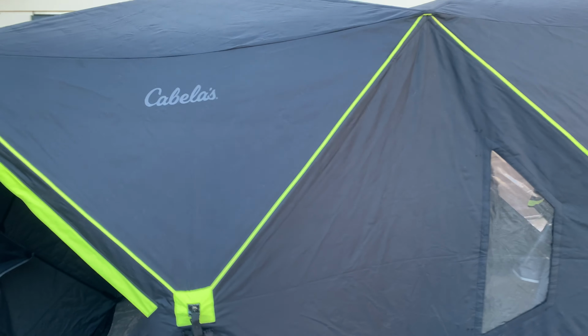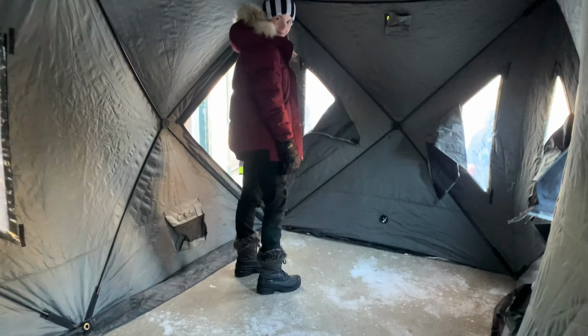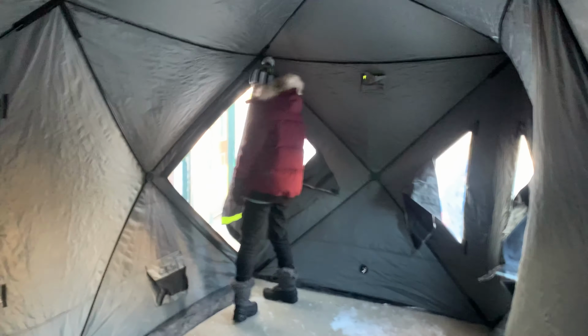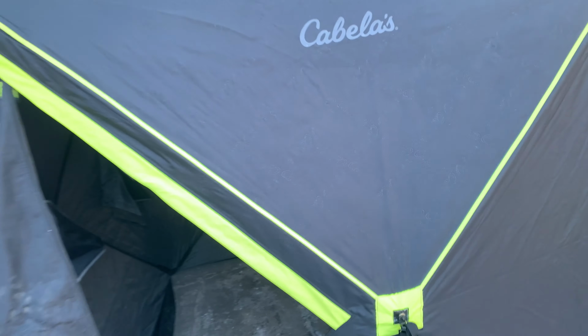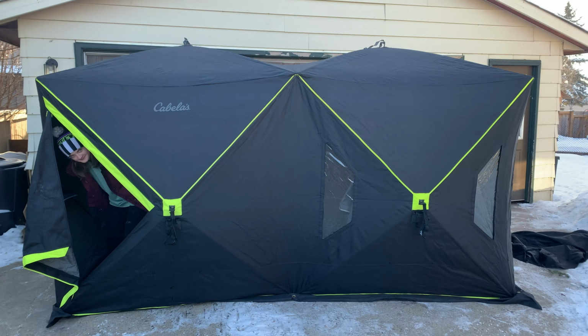Some of the things I'd like to see if I do purchase a new shelter is definitely a step-through door, a clear walk-through door, because the doors on this thing are a pain to climb in and out of. It would also be nice if this thing had a bit more storage in it. There's not much inside of there, and the nets that come along with it are kind of a pain to drag out with you.